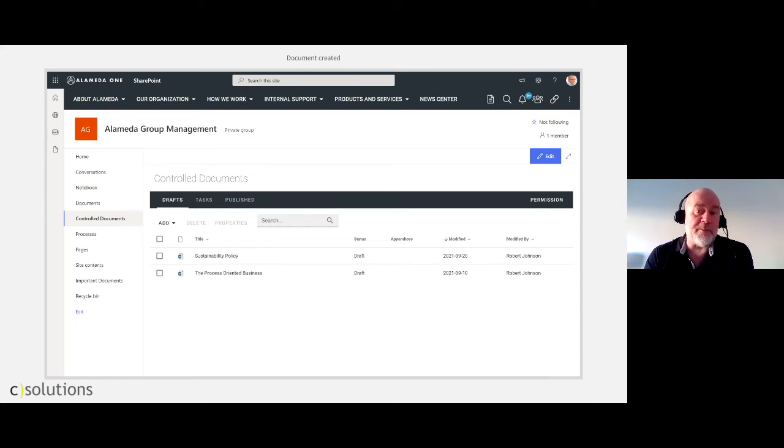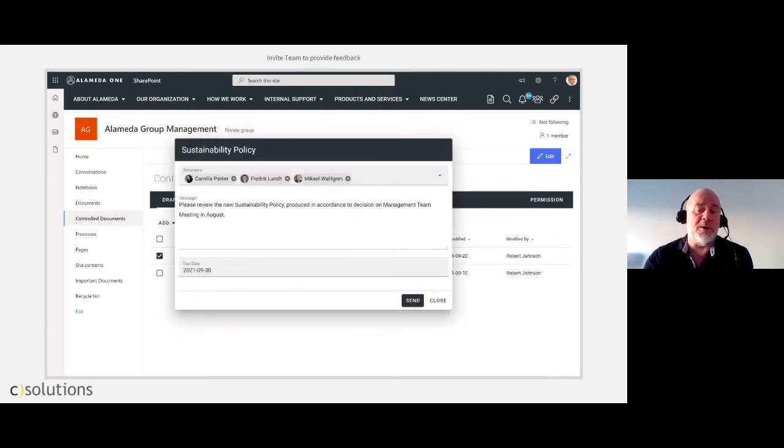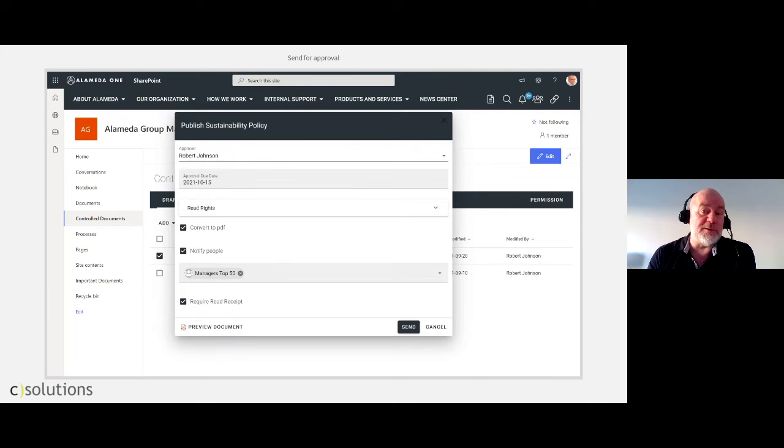So let's say that I've been working with this document for a week or so, and I'm closing in on being complete. Then I want to ask a couple of colleagues, can you take a look at this new policy and provide some feedback? There's a message here for all of these three people that I'm now inviting. When I click send, the collect feedback workflow will kick in. The people I've asked will receive a task, and when they have completed that task and provided the feedback, I as an author will be notified, and I can handle the feedback in a structured way. The next step is, of course, to make some changes to the document based on the feedback, and then start the approval workflow instead. And of course, this workflow is aligned with the rules that the administrator set out.